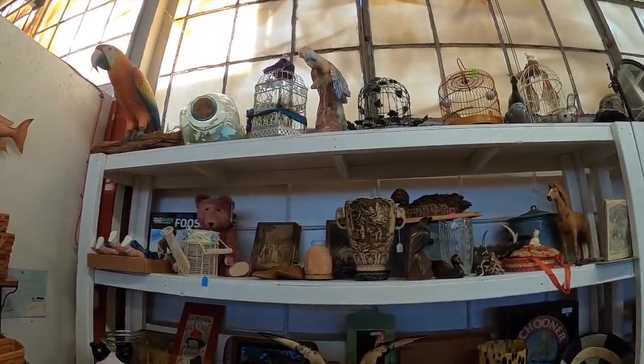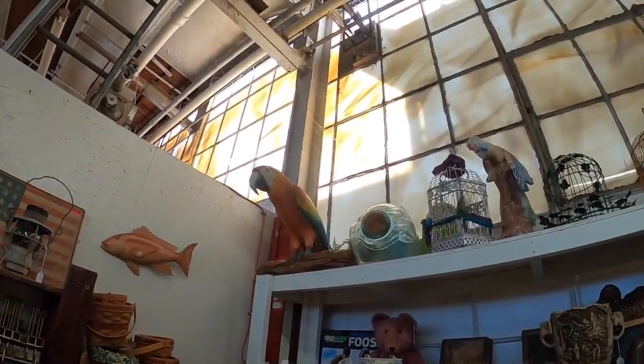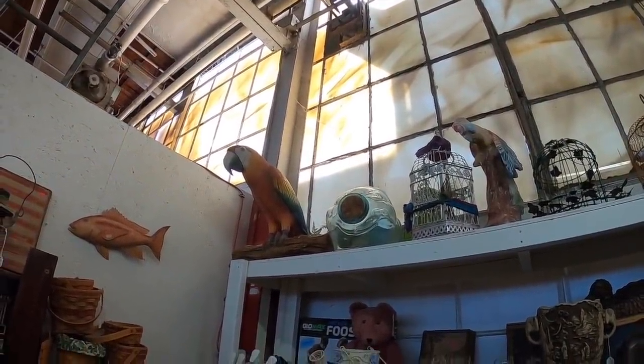So some interesting items here and there. That's really cool. Kind of glass bank almost. Like an elephant or a pig.